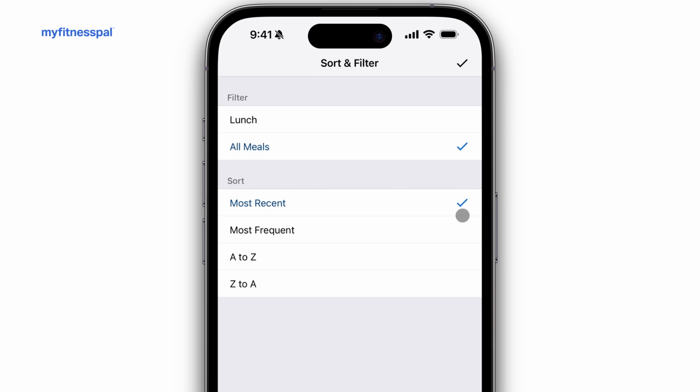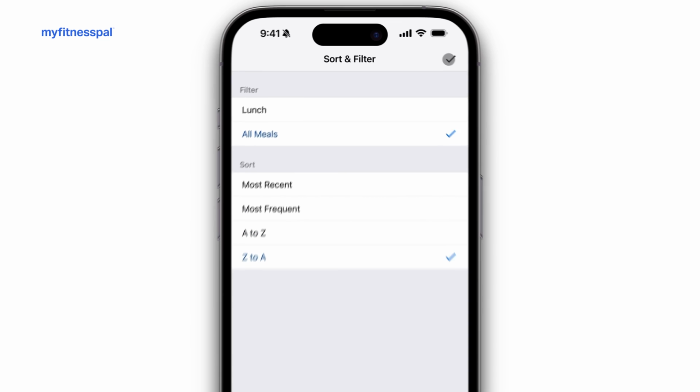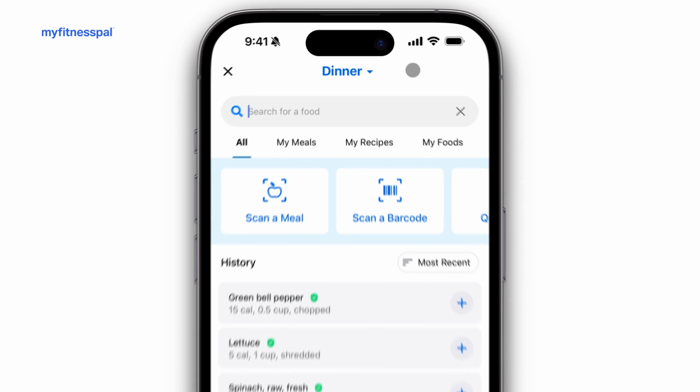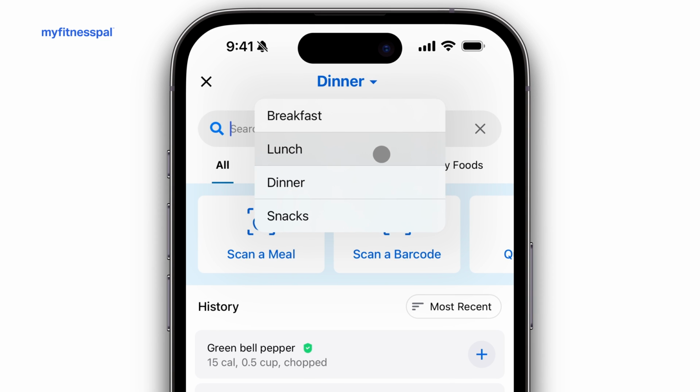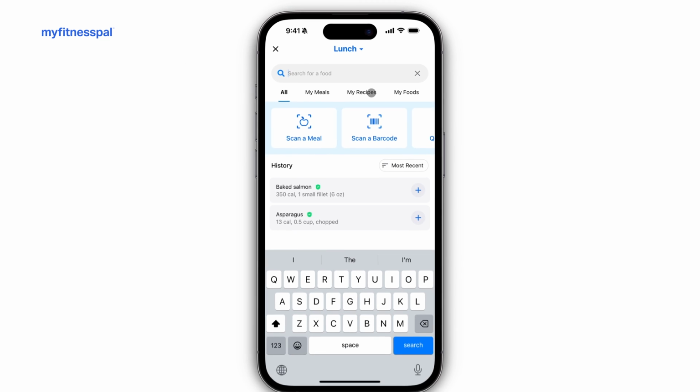Then sort by your most recent items, frequent items, or alphabetically. MyFitnessPal will remember your settings for the next time you're ready to log. Ready to switch from one meal to another? Simply tap Dinner at the top and select the meal you'd like to start logging for.